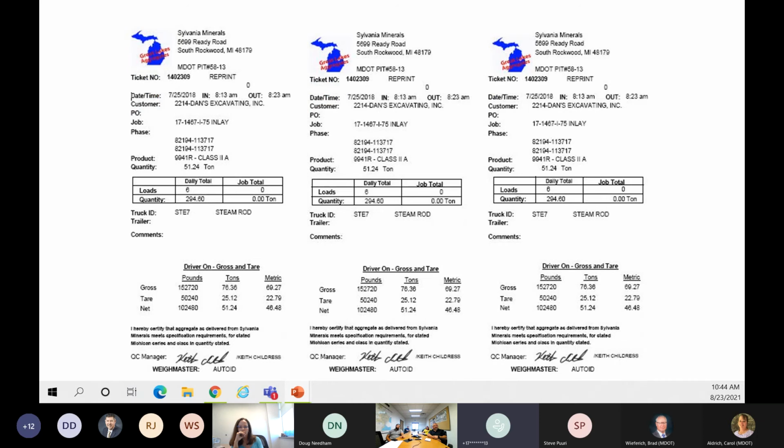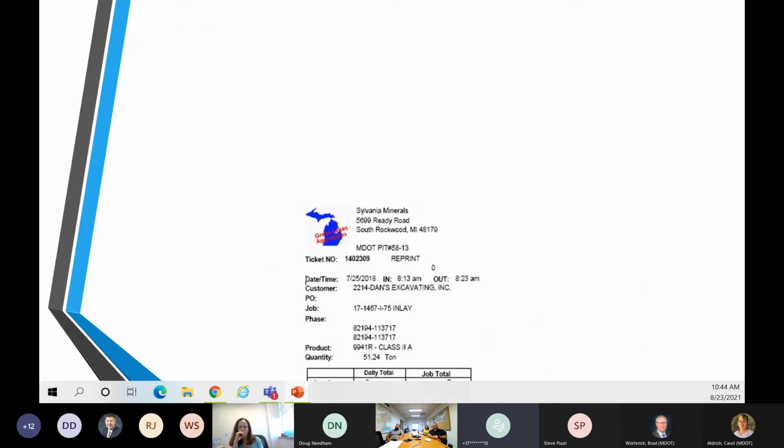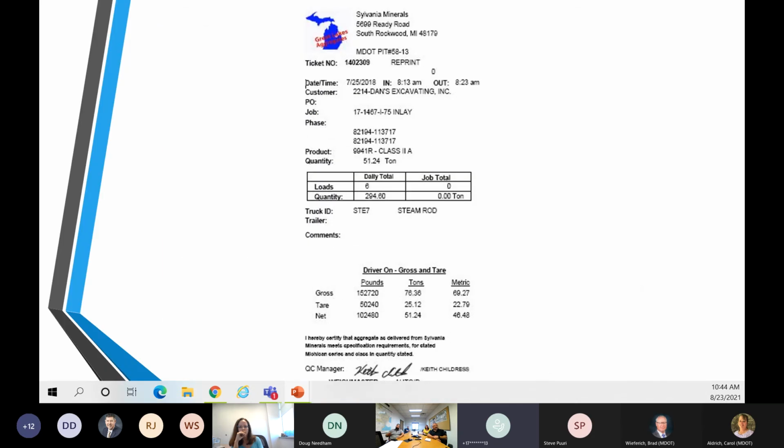This is an example of a sheet that would be printed out at our facility. It's perforated, and there's 3 tickets, one for the driver, one for the foreman, and one for the customer's office. This is a blown-up version of one of those tickets. As you can see, if we were to put the drop-down as a yes, that bottom portion right there is the QC signature and the little paragraph saying it's an MDOT spec material coming out of our property. It's basically all the same information that was inputted from the scale screen, just on a cleaner looking sheet.